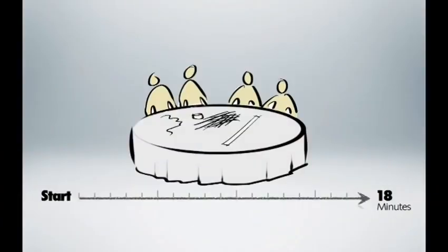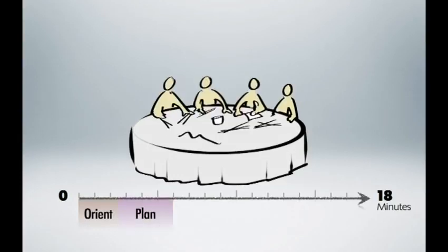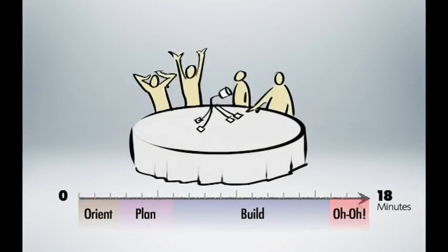So, normally, most people begin by orienting themselves to the task. They talk about it, they figure out what it's going to look like, they jockey for power, then they spend some time planning, organizing, they sketch, they lay out spaghetti. They spend the majority of their time assembling the sticks into ever-growing structures, and then finally, just as they're running out of time, someone takes out the marshmallow, and then they gingerly put it on top, and they stand back, and ta-da! They admire their work. But what really happens most of the time is that the ta-da turns into an uh-oh, because the weight of the marshmallow causes the entire structure to buckle and to collapse.